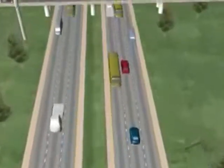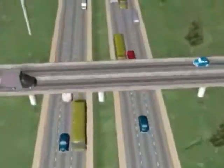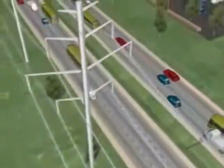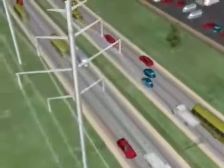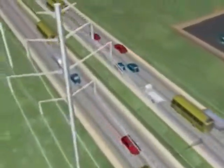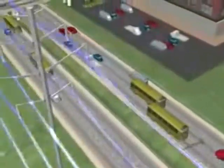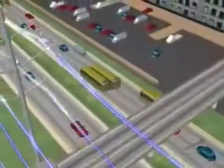Think of voltage like the speed of your car. Transmission lines carry high voltage electricity long distances, just like interstate highways are used by fast-moving cars to go long distances. The higher the voltage, the farther the electricity can travel. As the electricity nears the area where it will be used, it is transferred to smaller lines.